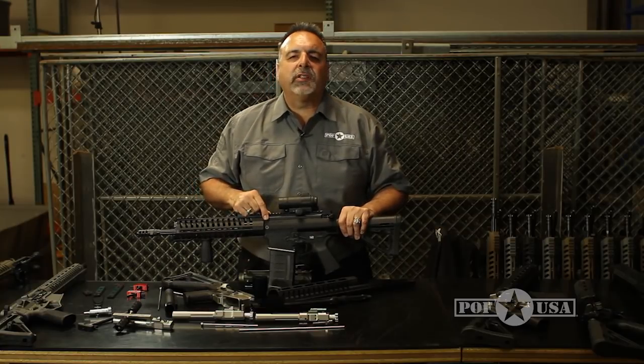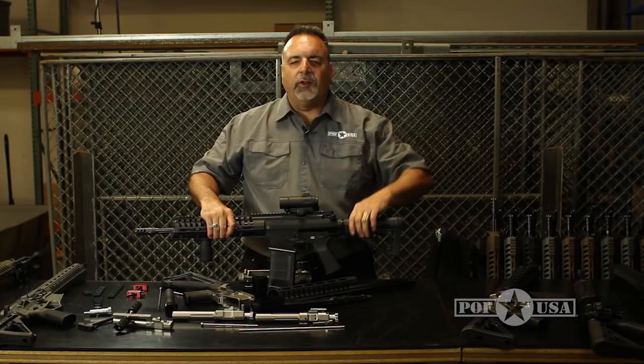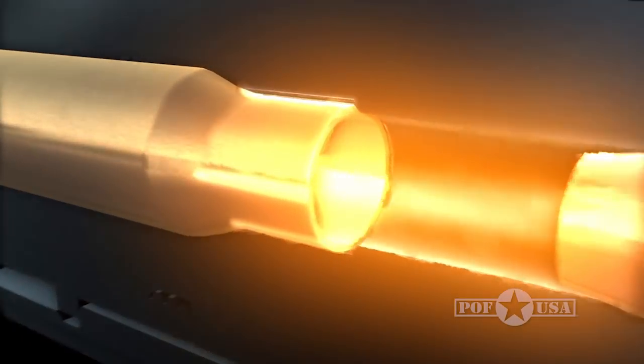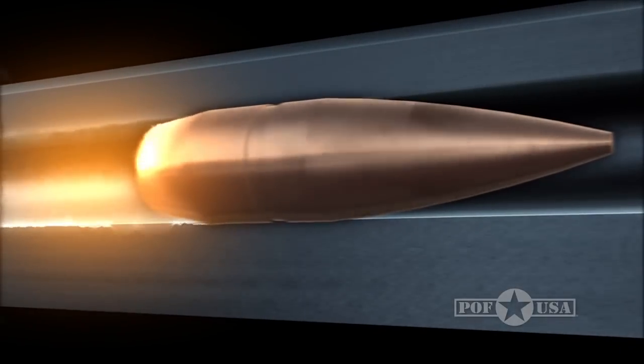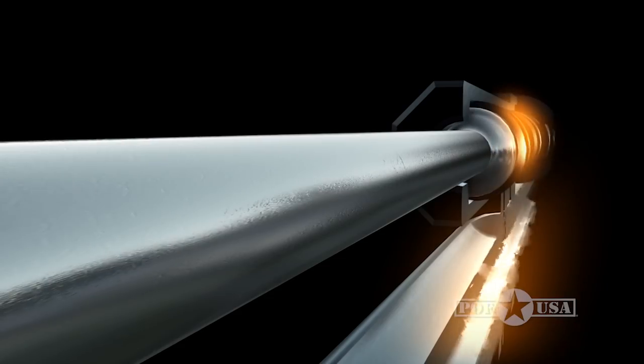It's push-pull extraction. We all have an extractor and it pulls. We're using the gases at the neck to push on the shoulder. It gets put on all our systems, all our platforms. Why? Because they work. It makes this gun run and run and run as any gun out there, like say the legendary AK.